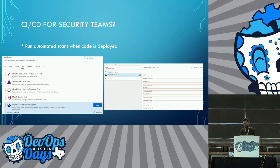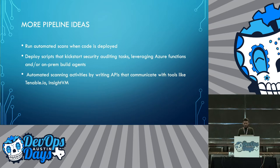So this is going back to that collaboration with developers. But you can also get creative. For instance, you can run automated scans when the code is deployed, which is one of our deploy scripts that kickstart security auditing tasks, leveraging Azure Functions or on-prem build agents. Automate scanning activities by leveraging APIs that communicate with tools like Tenable and InsightVM. Those tools usually have an API that you can interface with to write cool automation, and you can integrate that again in Azure DevOps pipelines and things like that.